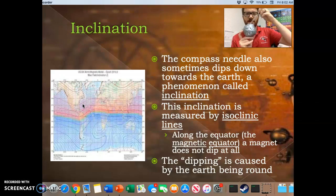Now, as you can imagine, you being in North America, the compass would point that way, because that's where the pole is. But it would also be angled slightly down. Why? That's because of inclination. It's because the North Pole is actually sending its magnetic field in a way that pulls the compass point down into the Earth, because the quickest line to that magnetic pole is through the Earth itself.